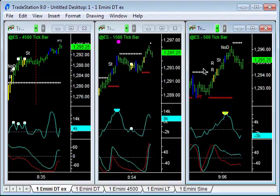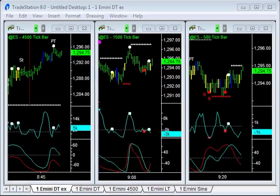Could be a little early. But anyway, short 95 even. It just came out at 94.75.